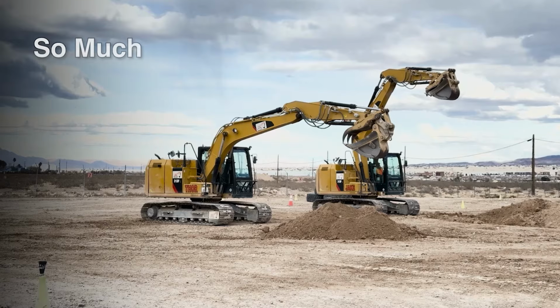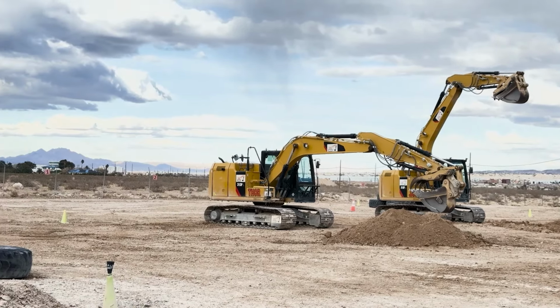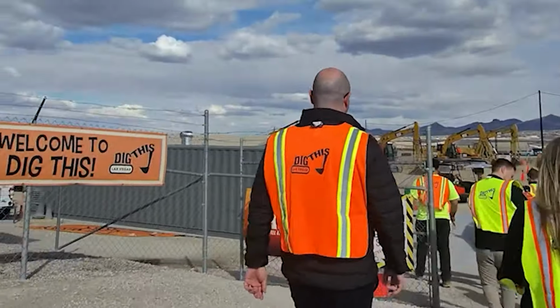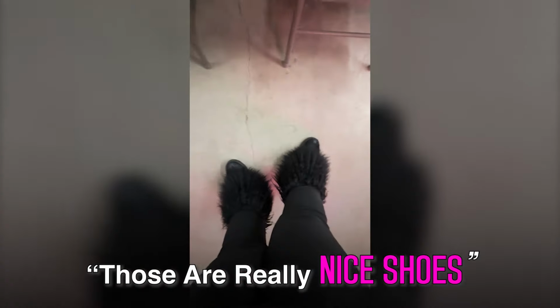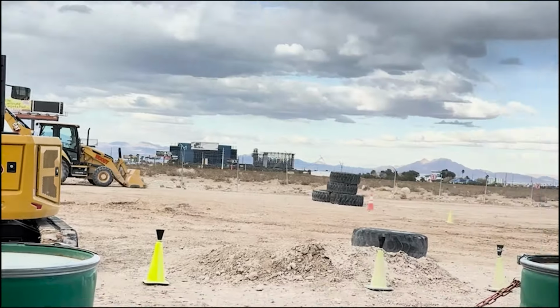It was so much fun seeing all the huge machines, boots with the fur aside, okay? Because as soon as I got out of the car and started walking towards them, the instructors were like, "Those are really nice shoes." And I was like, "I didn't mean to wear them." And they're like, "We're going to make sure that your shoes do not get dirty at all." And luckily it wasn't raining, so the ground wasn't super muddy.